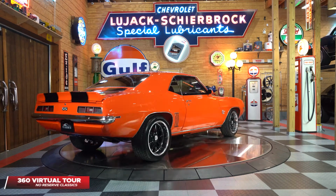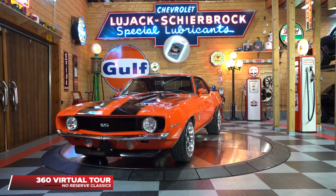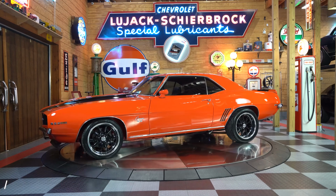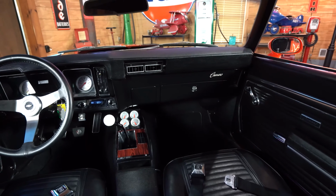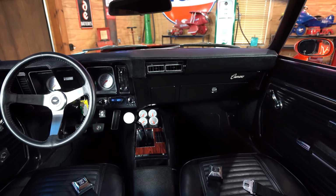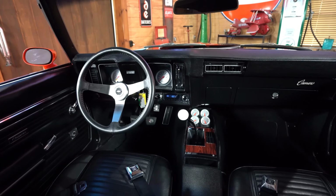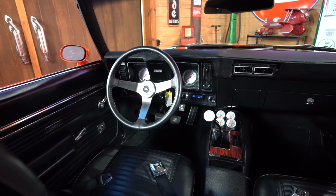Now I know you guys can't be with me here on this beautiful turntable, but if you visit us at No Reserve Classics, you'll be able to take this vehicle as well as all of our other vehicles for a 360-degree virtual tour. That's right, with a simple swipe of a finger, bam, you get to see the beautiful exterior of this car 360 degrees. And after you're done looking at the exterior, hop over to the interior for another 360-degree tour.